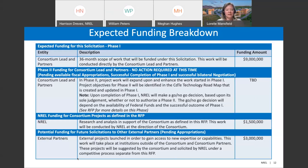There's also potential funding for the future to other external partners, and this is pending appropriations. So the funding would go to external partners. This would include external projects that are launched in order to gain access to new expertise or capabilities. This work will take place at institutions outside of the consortium and consortium partners. These projects will be suggested by the consortium, solicited by NREL under a competitive process that will be separate from this RFP. The potential funding for that would be $3 million.